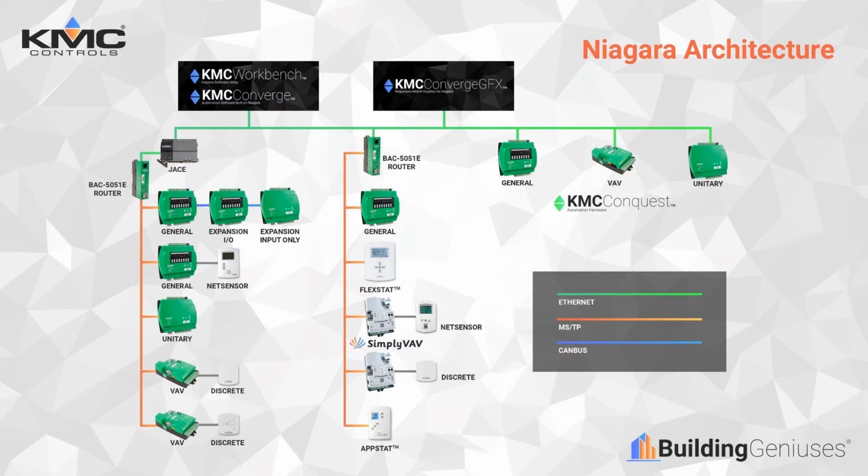We always recommend having that just because you can take a lot of the network load off of the Jace using the BAC 5051E. And that can lead to not having to wire up MSTP into the Jace, and it takes a lot of the load off, so you might be able to use smaller modules. And again, you can kind of just see how our network trees could span up to those things.